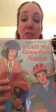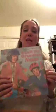The book I want to introduce is called I Call My Grandma Nana by Ashley Wolf. At the bottom, it actually also says, what do you call your grandma? And that's kind of the whole premise of this entire book. It's a fun book I happened to find on a discard table and paid $1.50 for it. But I couldn't pass it up. The pictures are just amazing and beautiful, and I love the idea.